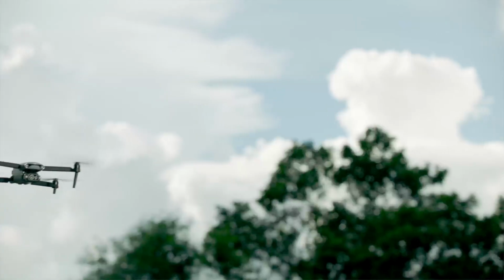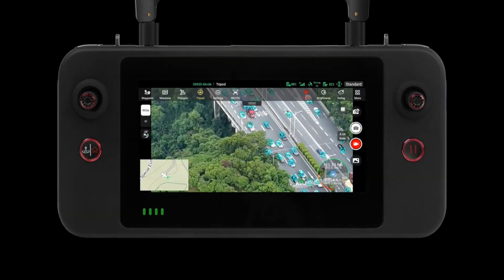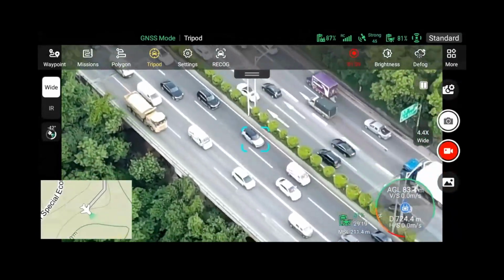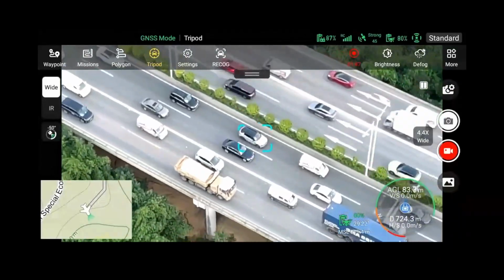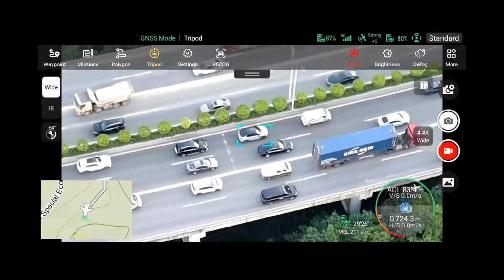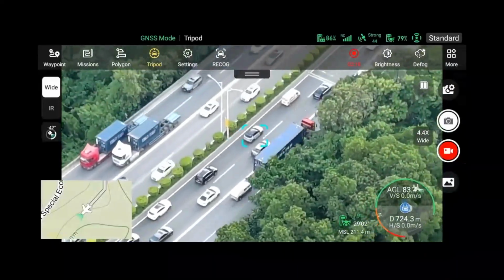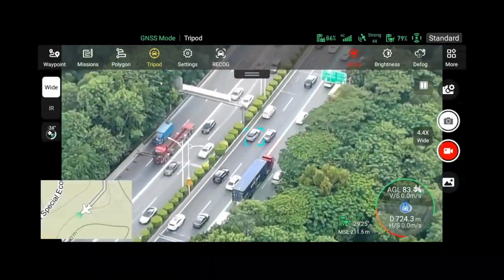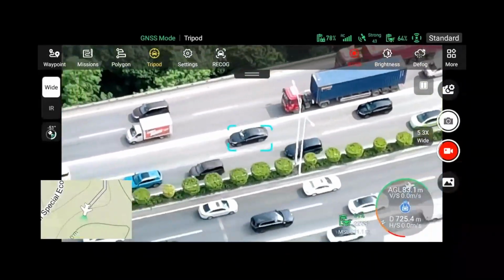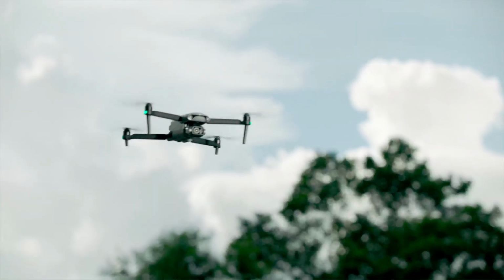The Autel Evo Lite 640T Enterprise is designed for professional inspection, emergency response, and commercial operations. It combines a high-resolution thermal camera with a powerful 48-megapixel visible camera capable of capturing detailed thermal and visual data simultaneously. AI target recognition, up to 16x digital zoom, and a transmission range of up to 12 kilometers make this drone ideal for industrial inspections, search and rescue, and public safety applications. With up to 40 minutes of flight time, it delivers dependable performance for demanding professional missions.